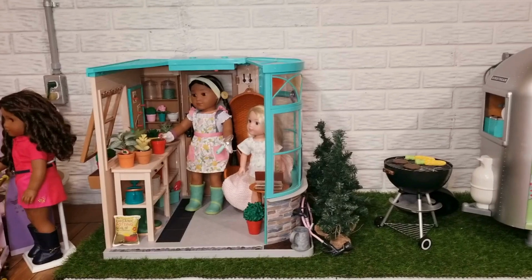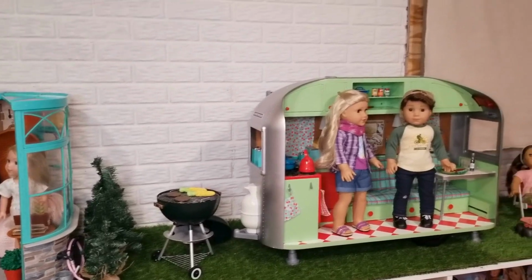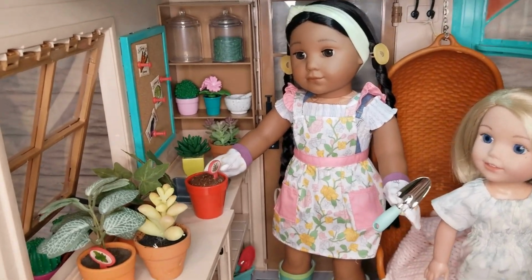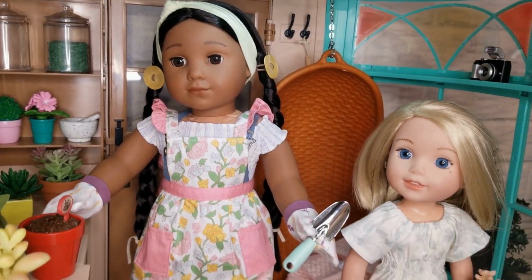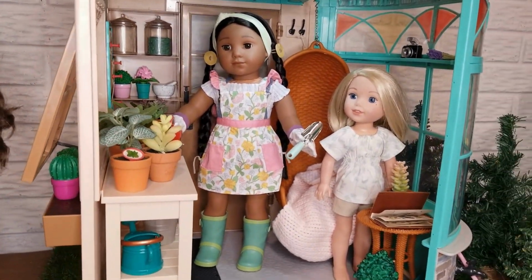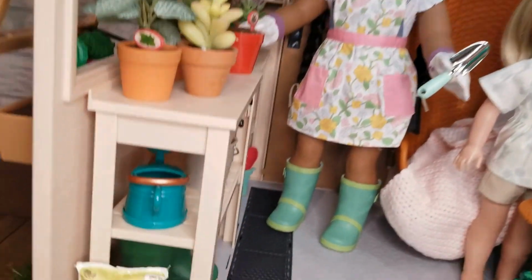All right, so on top of one of the dollhouses that has three rooms in it, I have this fake grass, and I change it out for the seasons. I've had a Christmas tree farm there and a pumpkin patch, and right now we have the Our Generation greenhouse on top, and it looks so cute.